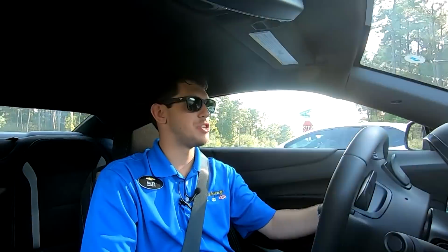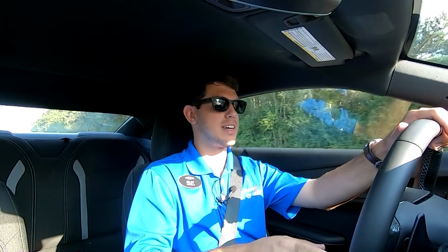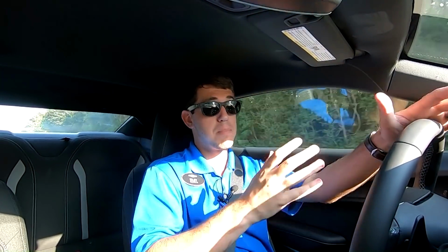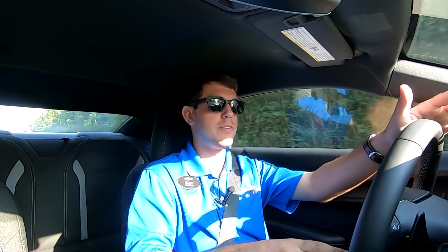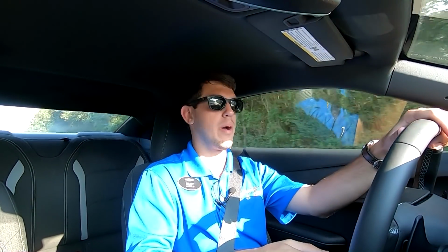So what does $1,595 get you over the manual? Well, it gets you a 10-speed automatic transmission that shifts very, very fast. Now, I was not a huge fan of the 10-speed before I drove it. I thought 10 speeds, that's a little unnecessary and kind of excessive. And then I drove one and I said, oh, I actually do like it. It's pretty solid. So whereas the manual gets an EPA claimed 24 highway miles per gallon, the automatic gets a claimed 27 highway miles per gallon. So you will get better gas mileage with the automatic.